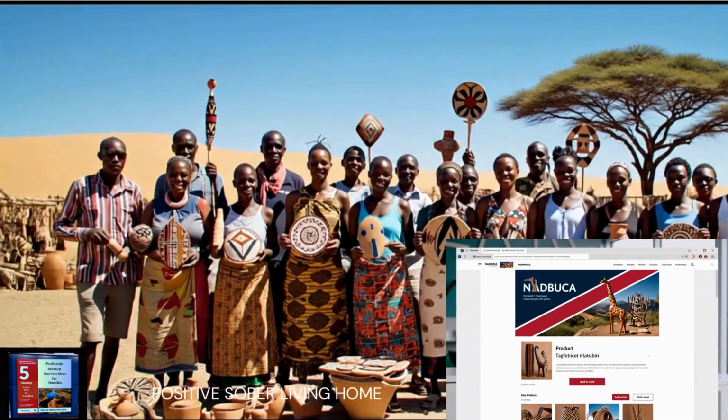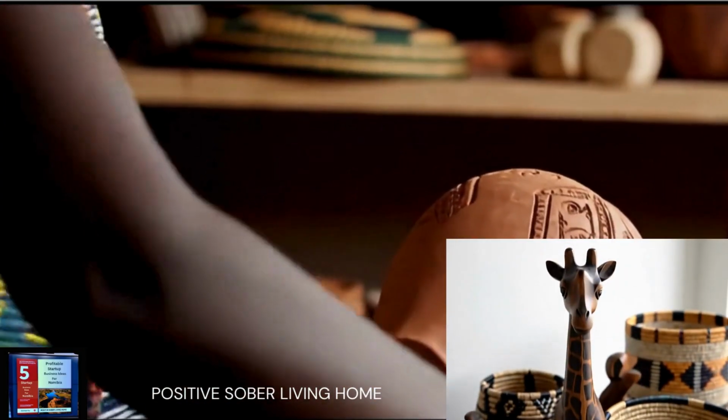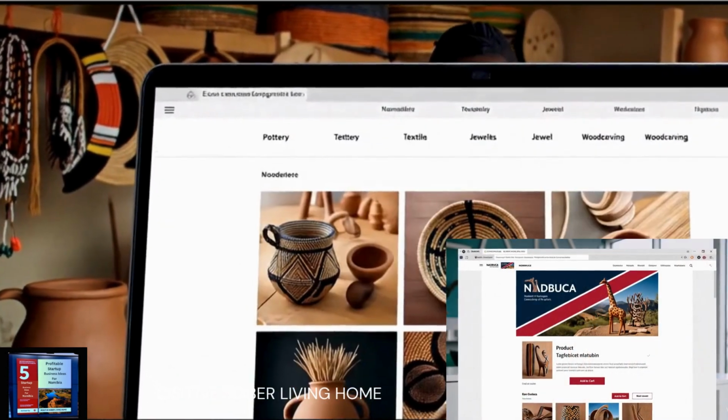No, it facilitates. The money comes from commission. Oh, okay. The platform takes a percentage of each sale. The guide suggests maybe 10-15%. The artisans set their own prices.